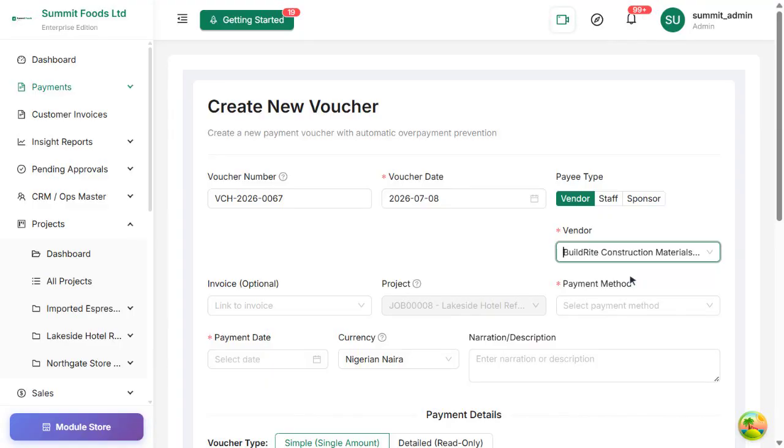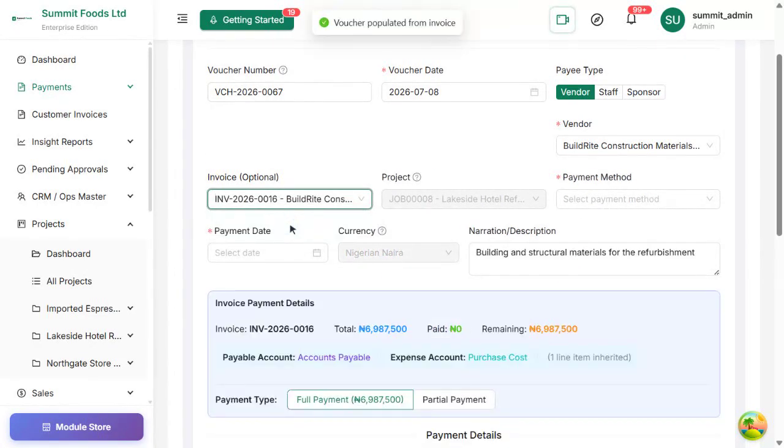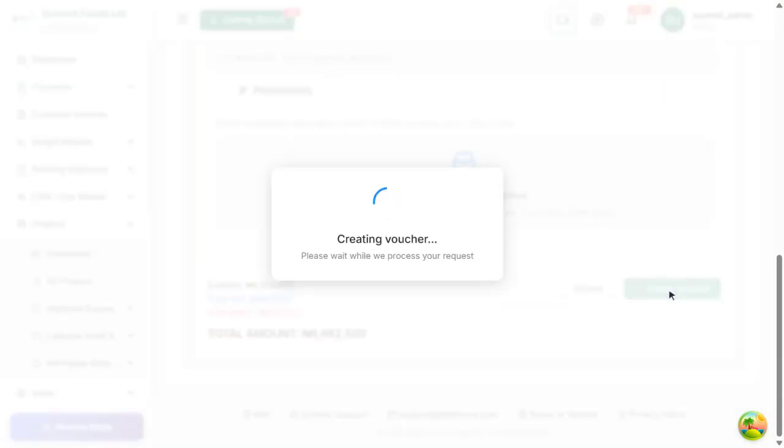And we link the exact bill we recorded, so we never pay more than we owe. It pulls in the amount, the accounts, and the project automatically. We choose to pay by bank transfer, and set the payment date to today. We create the voucher, it is saved as a draft, nothing is paid yet.